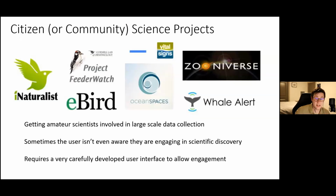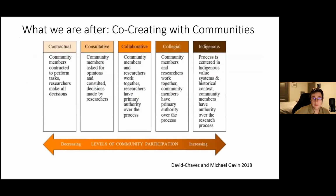Then there are citizen or community science projects. You might have heard of some of these, but this is getting the entire community involved in identifying things. For example, having local people that live in and around elephants report sightings, so you can actually track different elephants using a community. And this is what I do: I work on co-creating with communities.